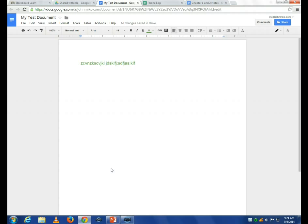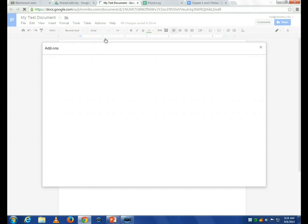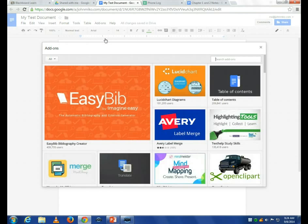What's also nice is I want you to go under add-ons. You guys in a Google Doc right now? Go under add-ons and go down to get add-ons. Add-ons or add-ins in applications are typically advanced functionality that's not turned on or that you can download. Think of them as apps for Google Docs.